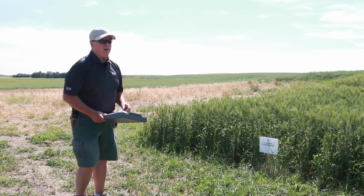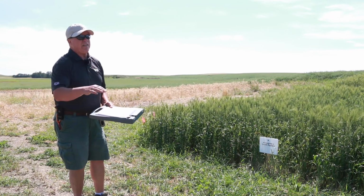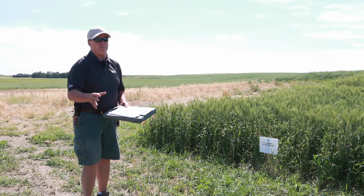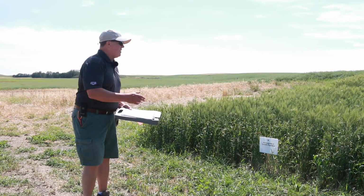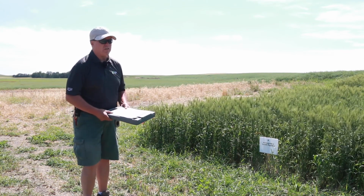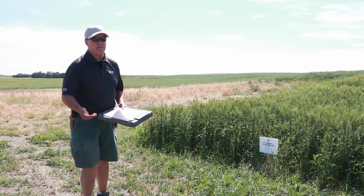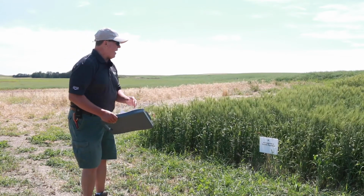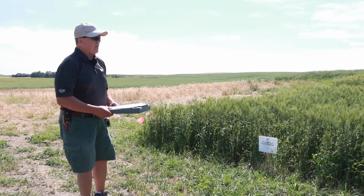The fertility we've gone with is we've pushed the nutrient levels a little bit on this field. Typically, the rest of the plots we're getting about 95 pounds per acre of nitrogen, around 20-25 pounds of phos, 10 pounds of potassium, and 10 pounds of sulfur. In this, we're trying to push things a little bit higher, so we went with about 115 pounds of nitrogen banded with about 25 pounds of phosphorus, 10 pounds of potassium, and 10 pounds of sulfur. So again, no fungicide or plant growth regulator applied with this one.